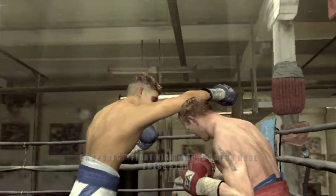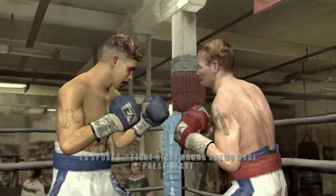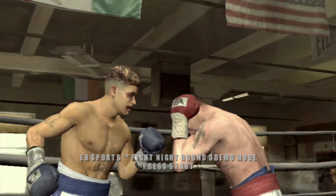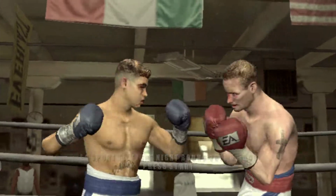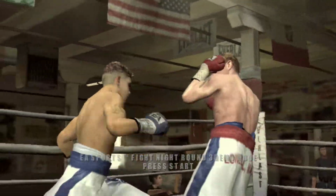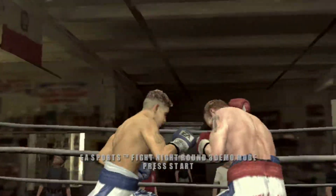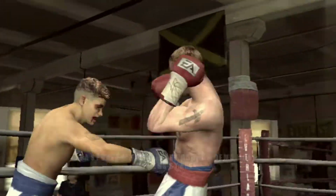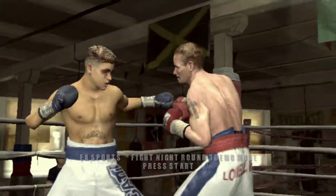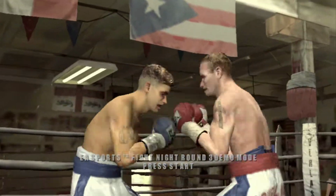Big blow lands cleanly upstairs. Nice hook upstairs. Ward's left eye isn't looking so good right now. Good right hand. Mickey Ward is gonna have to do a better job of protecting himself from those power punches. He lets two punches hit him hard. Beautiful punch by Gaddy. Mickey Ward taking two shots from his opponent. Two good punches find their home. He makes solid contact there.